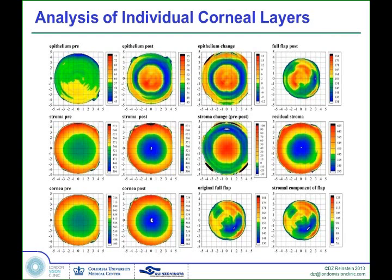We have the stroma before and after, the change in stroma, thinning in the center, but thickening of stroma in the periphery, which I will talk about in a second. We have the original flap that was created at the time of surgery, which is a combination of the stromal component of the flap plus the preoperative epithelium. That's the actual flap created by the device. Because the post-op flap, which is up here, includes the epithelial change. So all these studies about flap thickness using an OCT measurement are measuring from front of the surface to the interface, are including the epithelial changes.